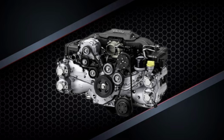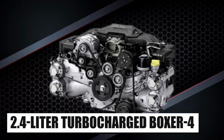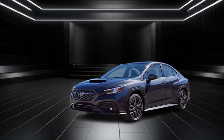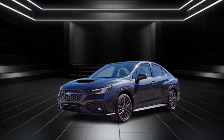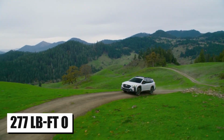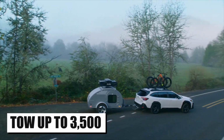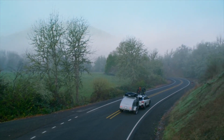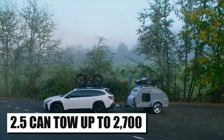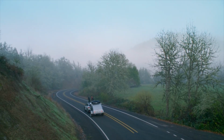The second engine you can get with the Outback is a 2.4-liter turbocharged Boxer 4. Yes, that's the same engine you get from a Subaru WRX, albeit very slightly detuned, producing around 260 HP and 277 pound-feet of torque. This allows it to tow up to 3,500 pounds, which is very good for a unibody estate. Heck, even the 2.5 can tow up to 2,700 pounds, which will be more than enough for most.